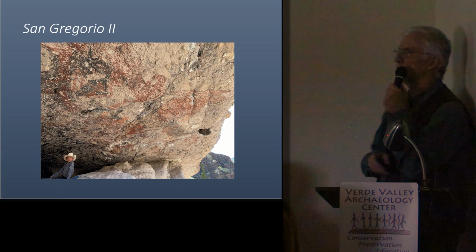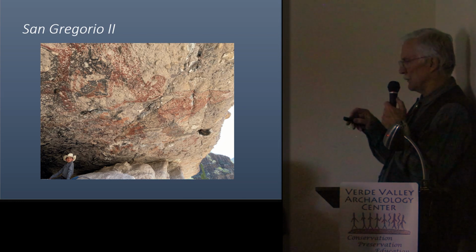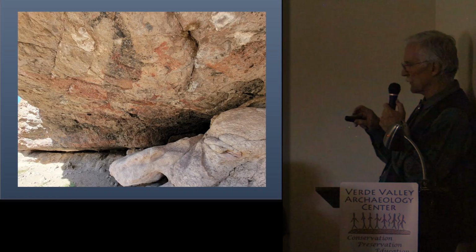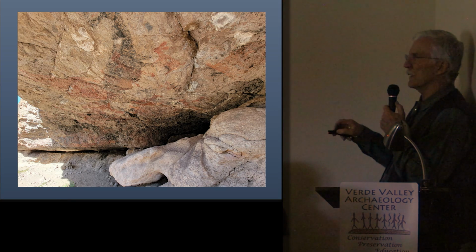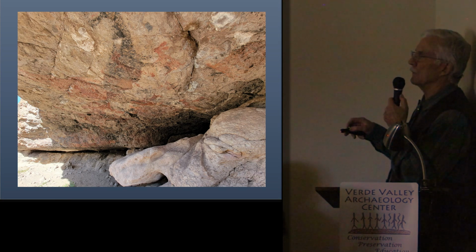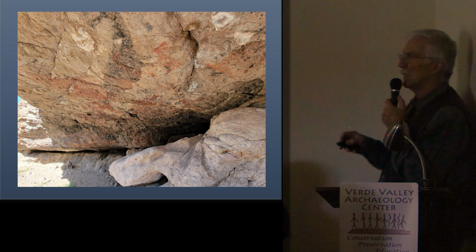Okay, and then just 100 meters away, there's another site. And again, it's an alcove that you can use as shelter. And the figures are huge. In fact, this whole rock here is all carved, like it's a giant vulva. It's almost like this is the Earth Mother or something, representing where the spirits live. And as you can see, they're coming out of the hole here. And then here's a rabbit, a red rabbit. The rabbits are very common, surprisingly.